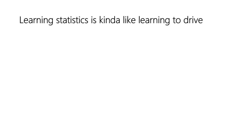So learning statistics, we use this analogy. It's kind of like learning to drive. So there's a driver there. He's on his L plates, and he's driving along a road. By the blur there, he's probably driving way too fast for an L plate. And he sees a sign.